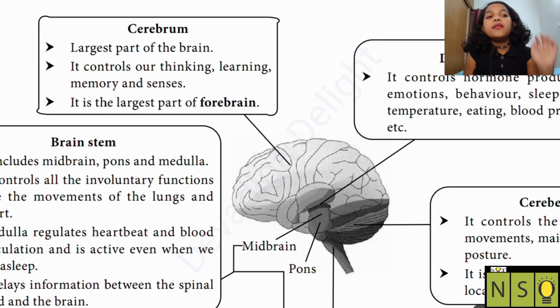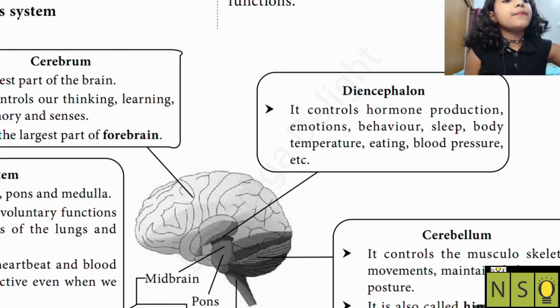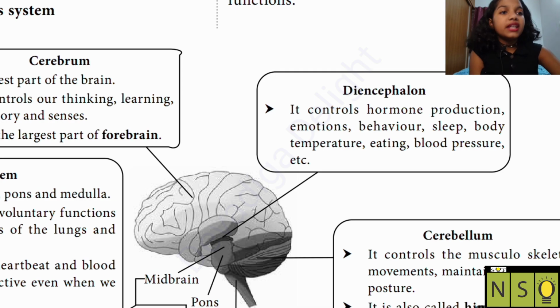Cerebrum. Cerebrum is the largest part of the brain. It controls our thinking, learning and memory senses. Next one is diencephalon. It controls hormone production, emotion behavior, sleep, body temperature, eating, blood pressure, etc.